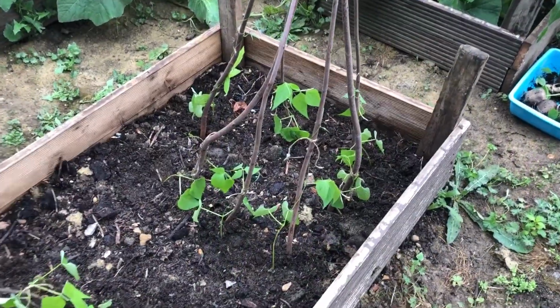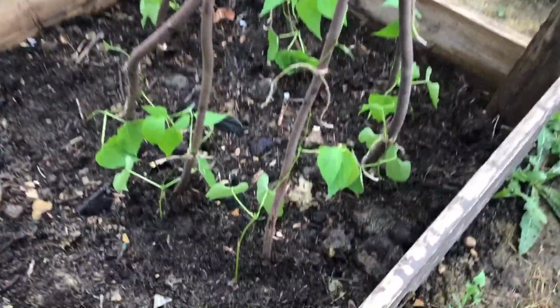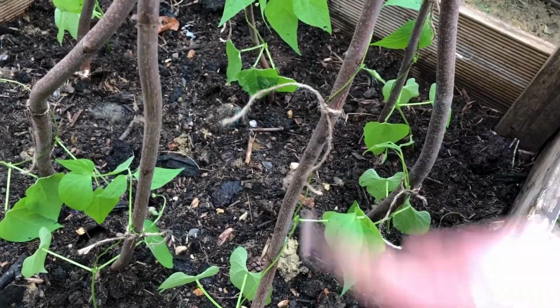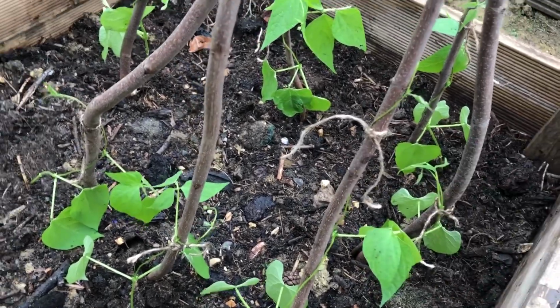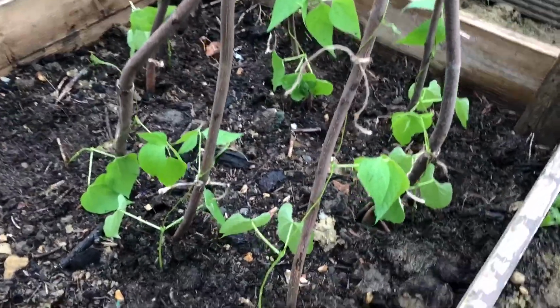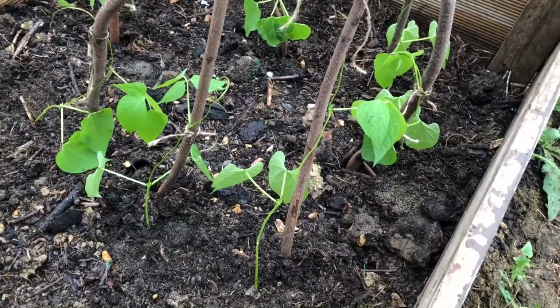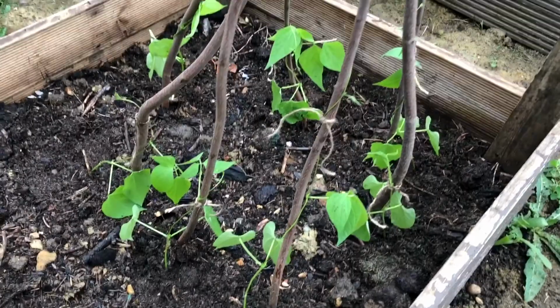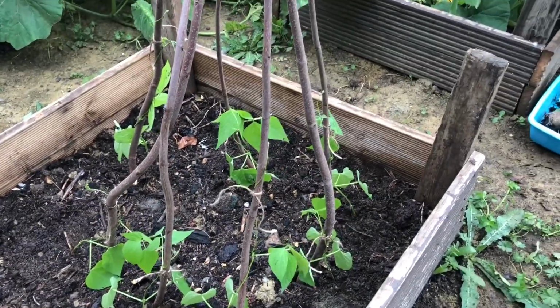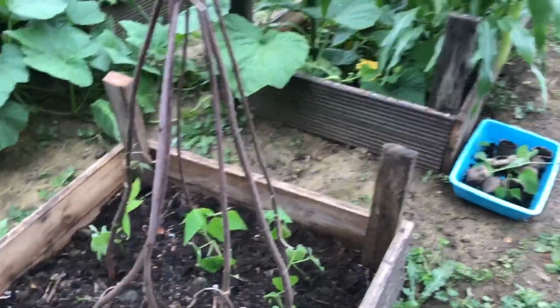I've planted all the beans now, put them all up the poles, wrapped them around as best as I could, and I've tied them all a little bit of loose string at the top just to help them start climbing. So hopefully I'll do well here. I might bring some compost down, just top this up a little bit. We'll see, looks good. They're green beans, so hopefully we'll get some green beans off them in a little while.